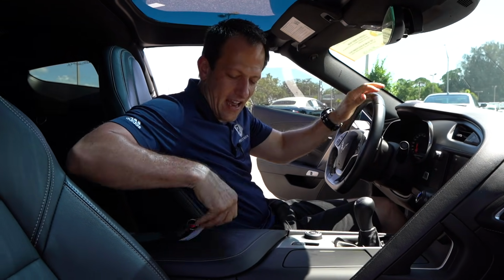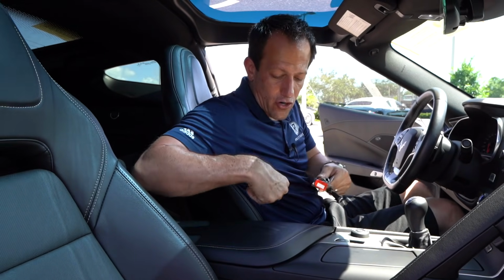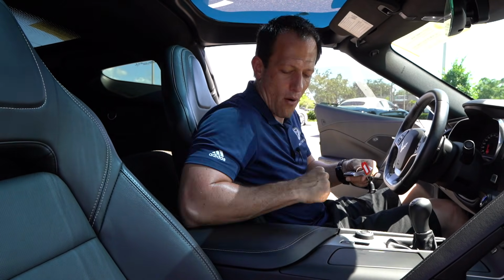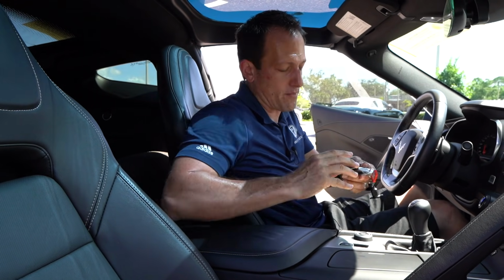Armrest has a nice soft touch to it. One thing I noticed, and this is something that you're gonna wanna look yourself, is that this has been a major wear area on Corvettes. Obviously people getting in, getting out, having their armrest. I've noticed that on the armrest you get this Ripley effect. So something just to be aware of.